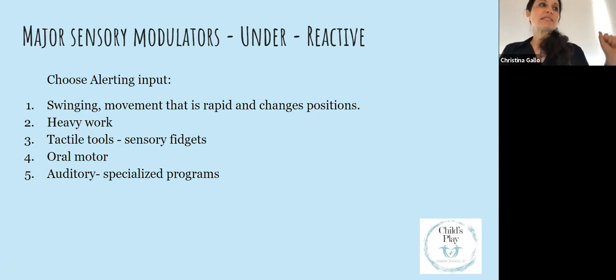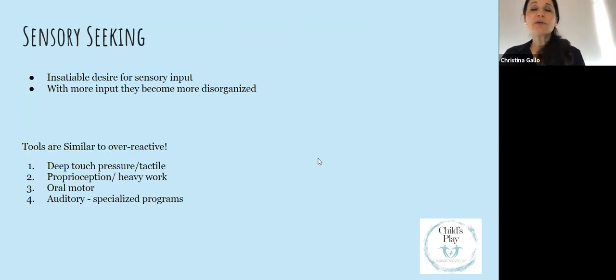What about these sensory seeking kids? And that's the next slide, Teresa. So sensory seeking kids, they're kind of a puzzle because on the outside, they look like they're underreactive and they're looking for input to bring their arousal up. But what's different about the seeking kids and the underreactive kids is that when the underreactive kids are seeking input, they get their needs met and they can pay attention. Whereas seeking kids, they just become more and more and more disorganized.